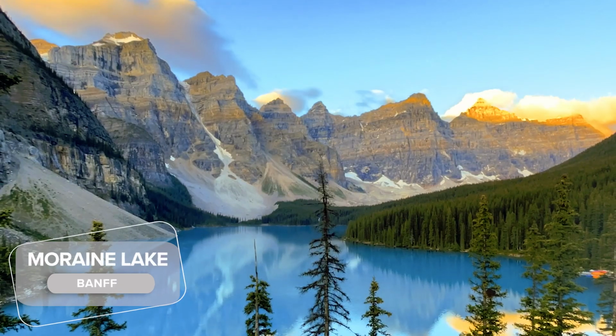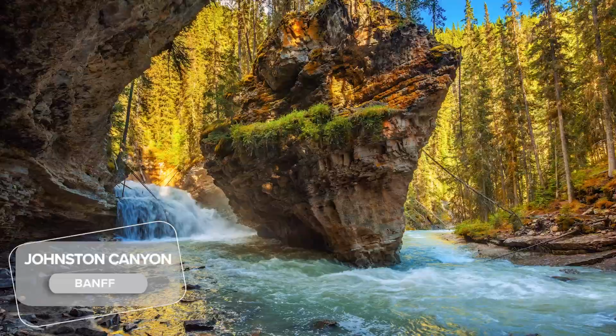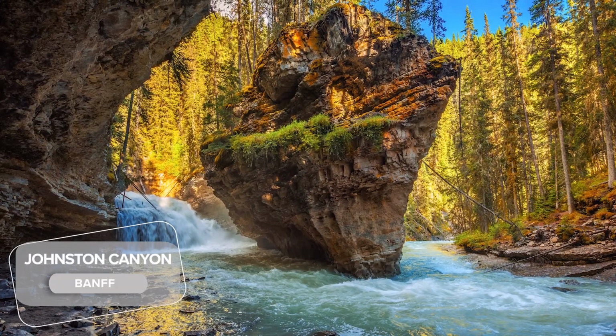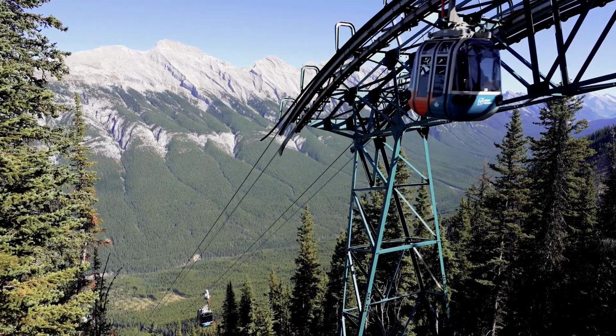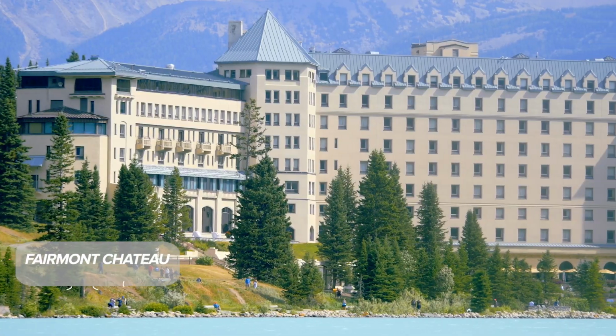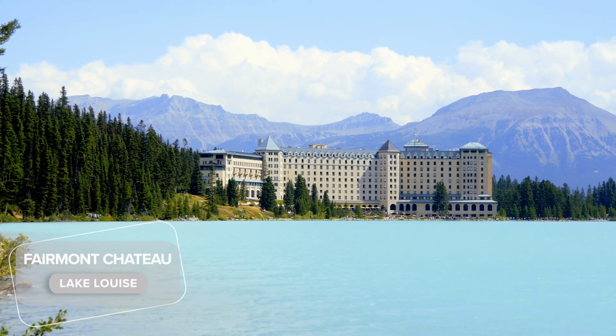Over the next few days, we'll be touring Banff National Park. We'll see Moraine Lake in the Valley of the Ten Peaks, the beautiful Emerald Lake, Johnston Canyon. We'll ride to the top of Sulphur Mountain aboard the Banff Gondola to enjoy an incredible view of the greater Banff area. We'll enjoy a gourmet lunch at the famous Chateau Lake Louise, overlooking this quintessential glacial lake.